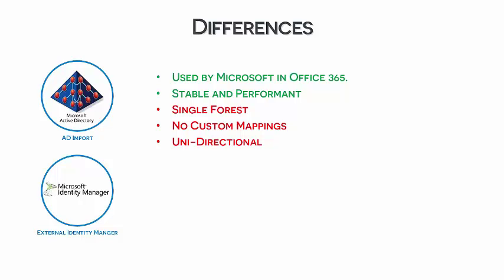Some of the stuff, well, the custom mapping I see the most often is a picture. We want to get the people picture from the Active Directory. We cannot do that with AD Import because we cannot do custom mappings.